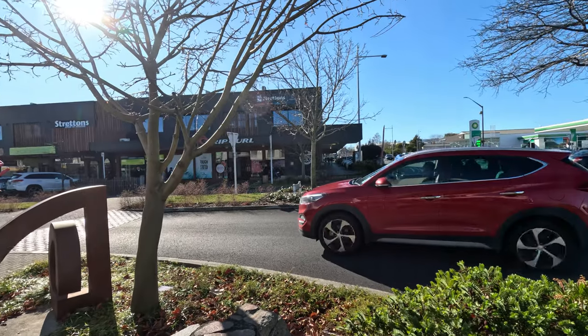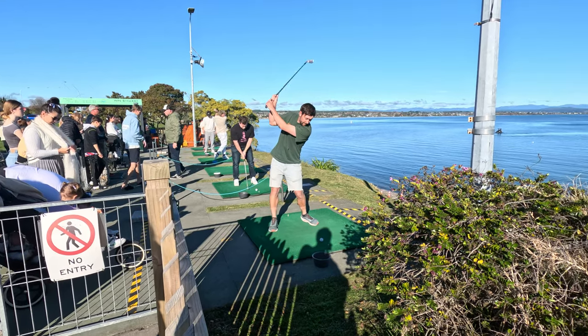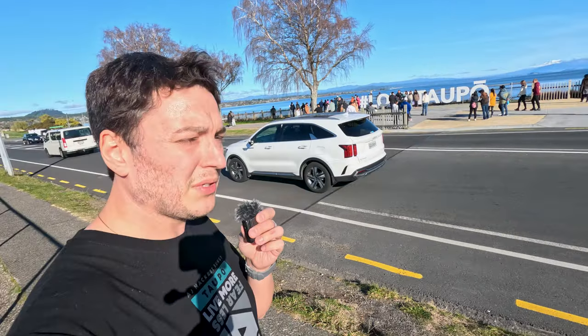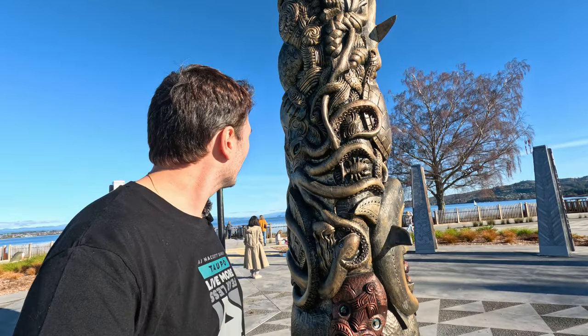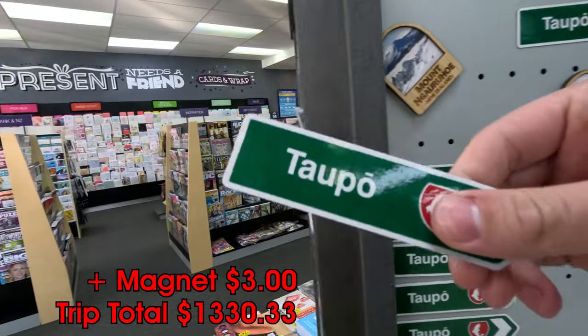Then I went for a walk around the town, down to the lake, and the Love Taupo sign, and the hole-in-one challenge, but it was busy and I'm terrible at golf, so I didn't have a go. You know, I've been to quite a few places on my trip so far, but this definitely is the most touristy one. There's also a lot of decorative sculptures and things to see around the town. And I also had to get a Taupo magnet, of course.